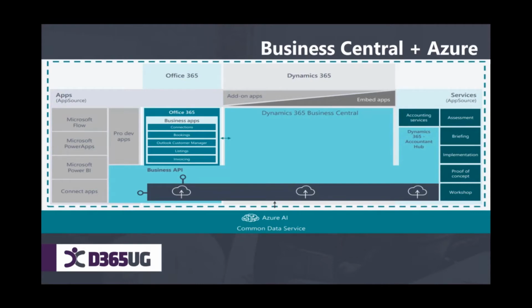As I alluded to earlier, it's tied in with the Power Platform. And this is really beneficial because it means that you can easily extend Business Central to do anything that you need the system to do.